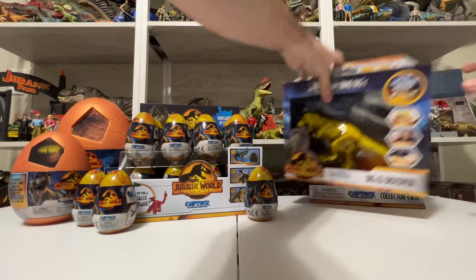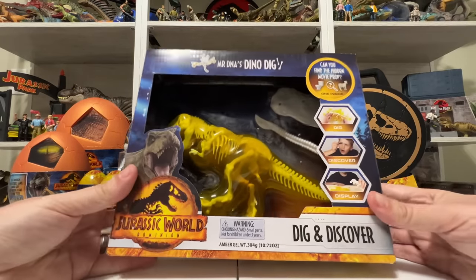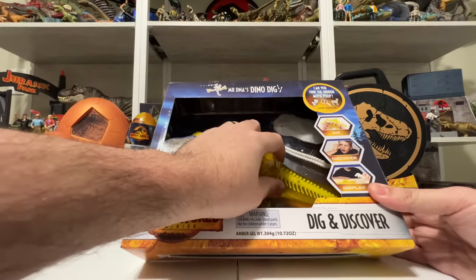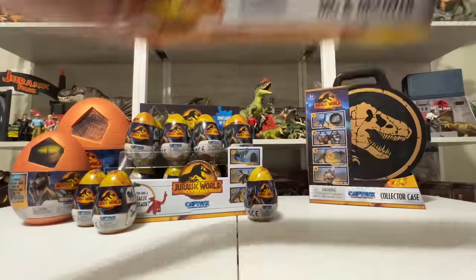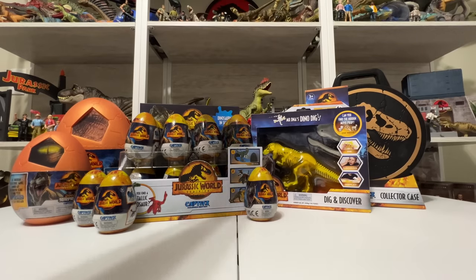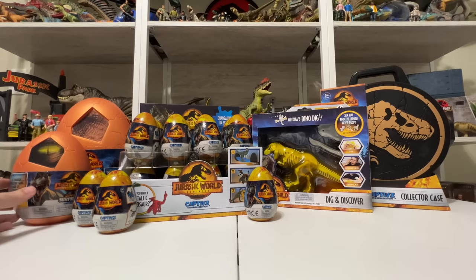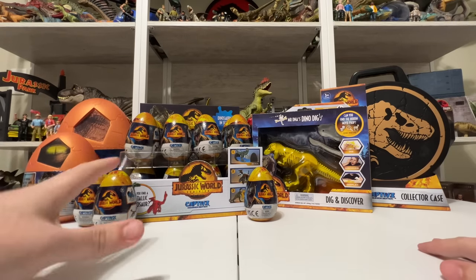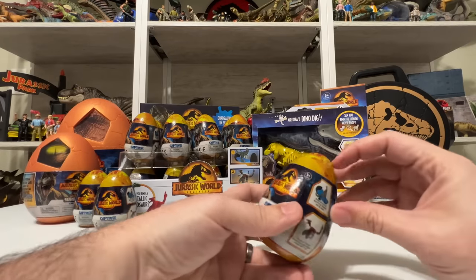And then one thing I'm really excited about is this Mr. DNA's Dino Dig and Discover set. We got the T-Rex on here. And not only do you get a T-Rex skeleton, you get to dig, but there's a hidden movie prop. You can get a goat or a toilet, all kinds of fun stuff. It's crazy. It's really cool, kind of an Easter egg to Jurassic fans in there. So much stuff to get out. I can't even wrap my head around it. I hope this video doesn't run on for too long because there's a lot of stuff to check out. But let's go ahead and start with one of these eggs.